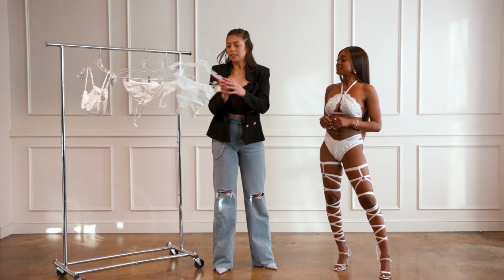Don't be afraid of trying new bodies or new silhouettes. We always have our wonderful core collection that you can always return back to, but have fun with some of our fashion pieces. And then this is the crotchless.